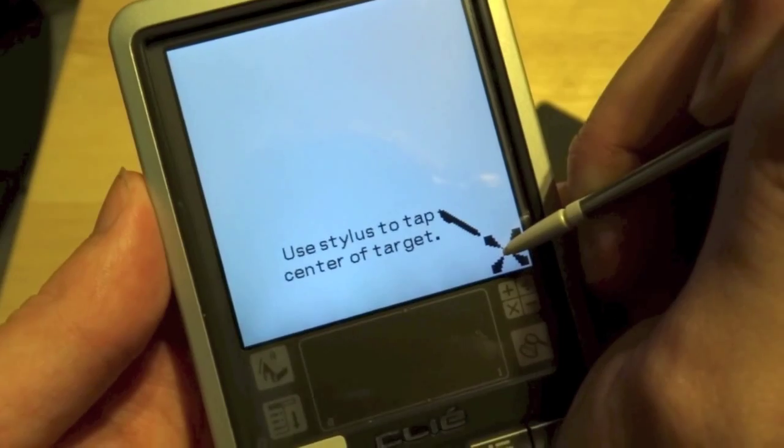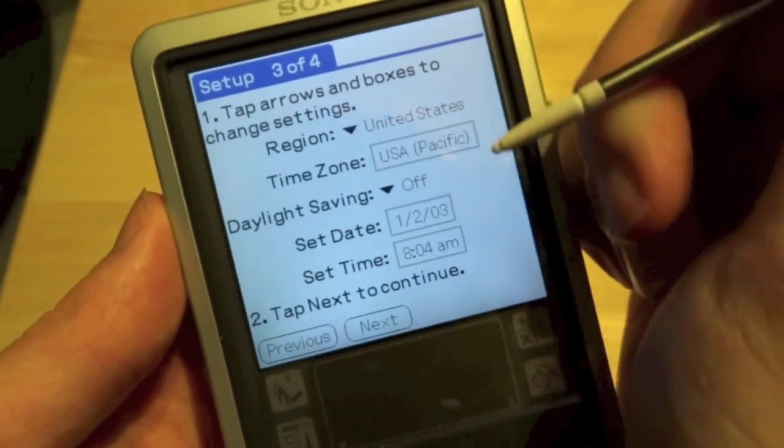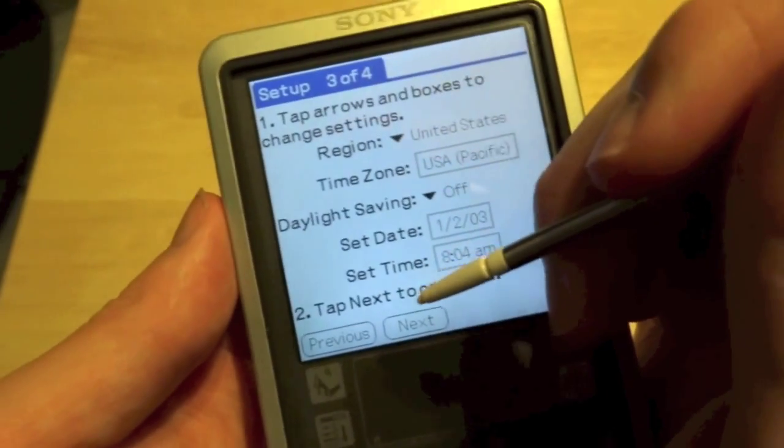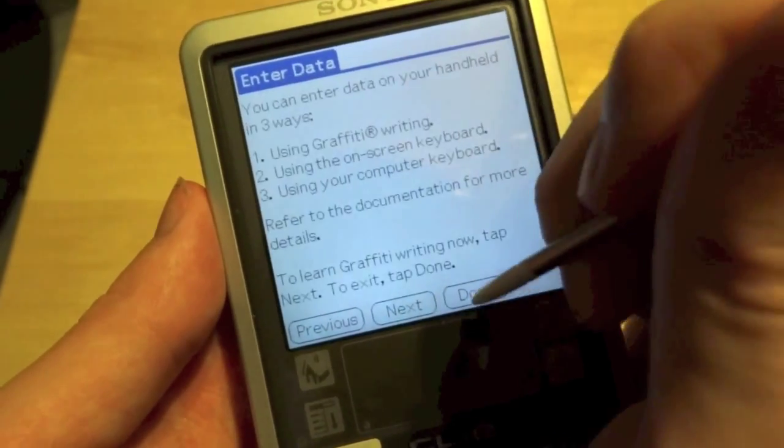Try to get it right on the center pixel. Yeah. Crap, that probably just screwed everything up. Okay, tap next to, we don't care, we're done.